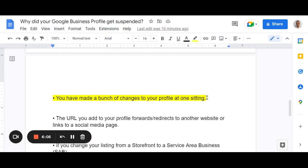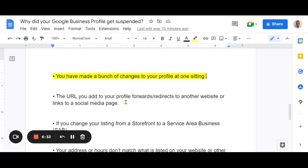This one here, I've made it yellow because for us, with our particular one that's been suspended, we do go in the first month when we take on a client and we have a checklist that we work through. And perhaps last week I had too much energy and I was trying to do too much at once. That can happen. So if you make lots of changes at the same time to your listing, that can be a flag to Google. And they say, oh, that's a bit unusual. We better suspend this just to make sure everything's okay.